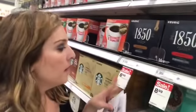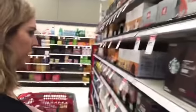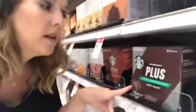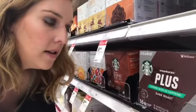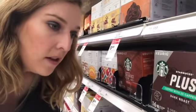So the 1850 K-Cups are also on sale for $8.99. We have that $1.50 off 1 printable coupon, so that's going to make this $7.49, so not a bad deal. Also, the Archer Farm K-Cups are $9.99, and when you buy 3, you'll get a $5 Target gift card. Load that 5% Cartwheel to shave off a little bit more. And then also we have the Starbucks Plus, so I think this is the one that has the protein in it. These are buy 3 and you get it for $9.99, and we have those printable $1.50 off 1 coupons, but it's a limit of 1 coupon, so you can only use 1 coupon in this transaction.